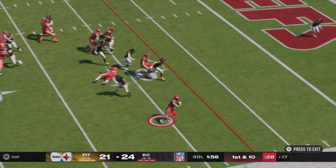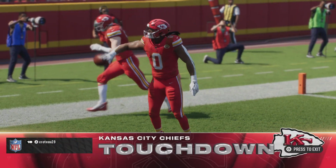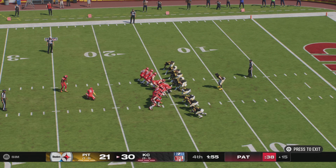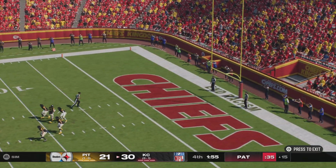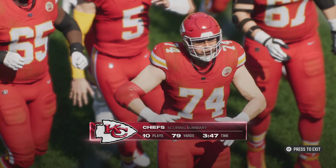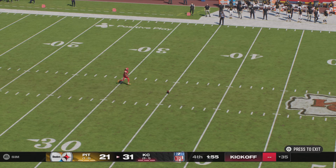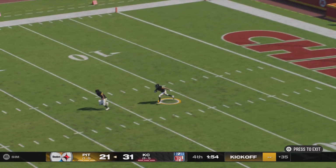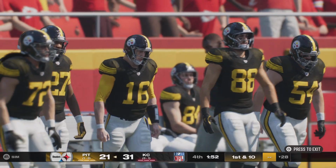On 1st down, they'll run. And he will get this to the end zone for a Kansas City touchdown. The Chiefs making a 9-point advantage. That one splits the uprights. And the Chiefs make it a 10-point ball game. The Chiefs get lined up, and they will kick this away. Here's a return from the 7. And he's going to make this to the 28 before going down.